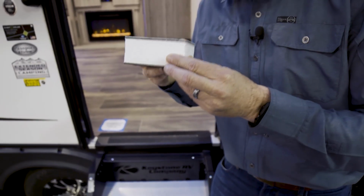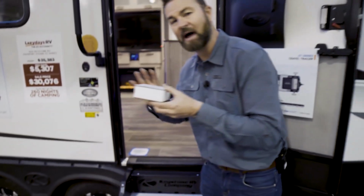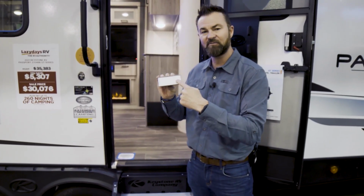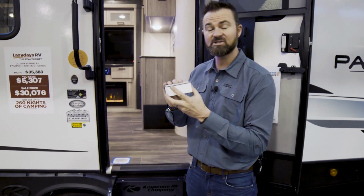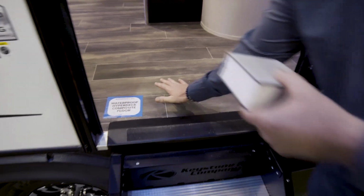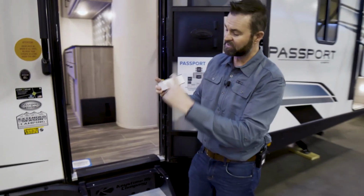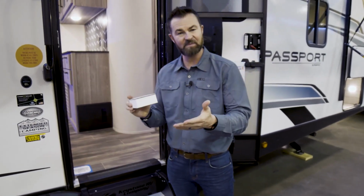And one of the coolest pieces of technology with this Passport is actually this right here. This is what goes into the floor. It's actually called the Hyperdeck. This is high density foam. It's stronger, it's lighter, and it's also water resistant. So why is it relevant? Here's why it's relevant. While walking on your floor over time, you develop soft spots. Well, the Hyperdeck right here with its high density foam helps prevent that.